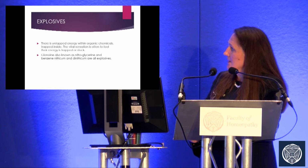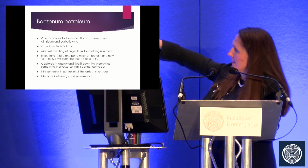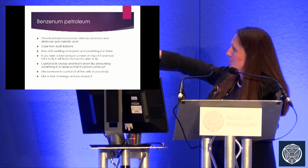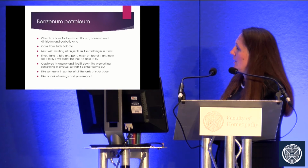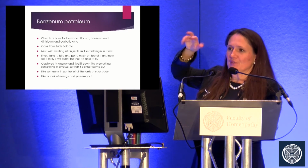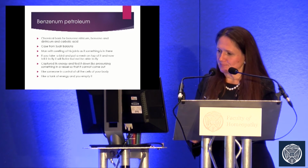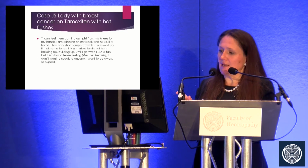So we've talked about the explosives, yeah? And I won't go into detail, but I just wanted to point out that this benzene petroleum has again this theme. If you take a bird and put a mesh on top of it, and now tell it to fly away, it will flutter, but not be able to fly. So this case from Sudhir Baldota, you'll get confused, but this is again a theme of being trapped under pressure. Now, I haven't got time to go through this in great detail, so I won't. I will stop in 3 minutes.